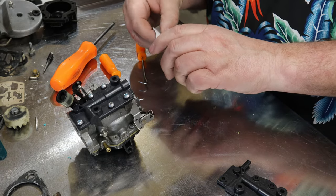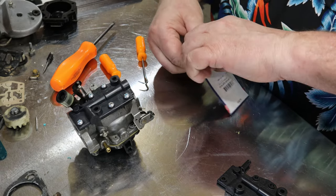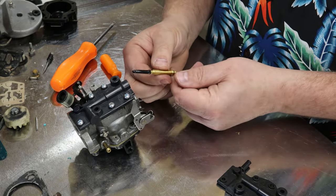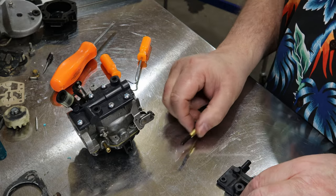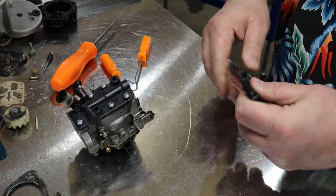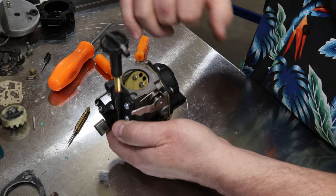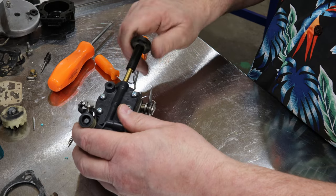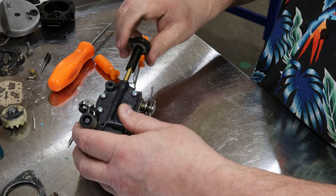I got the needle valve here. I thought, well, as long as I'm putting in a new top plate, I should go ahead and put my new valve in. It'd be kind of silly not to. Now I put the rubber gasket in here, and this should pick up the thread here.